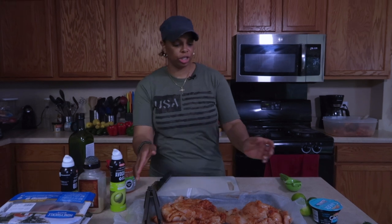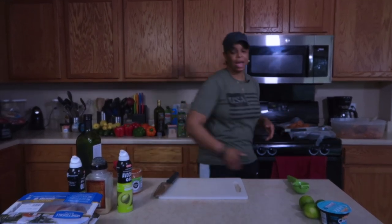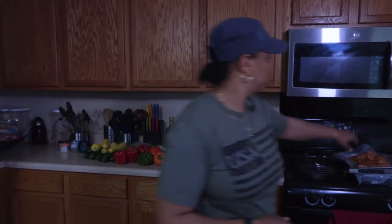All right, so the chicken's all done. We'll put that to the side. Again, let that marinate. Ideally, you want your food to marinate for about 4 to 6 hours with that dry rub on there. I don't have time for that. I don't know what time it is. It's 5:20, sun goes down at 8 o'clock and bugs come out, so I wanna be done.